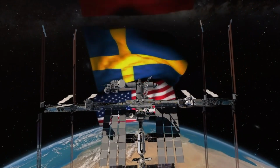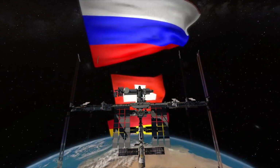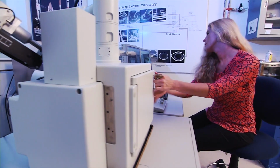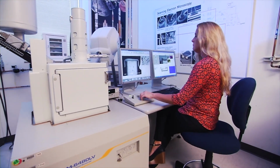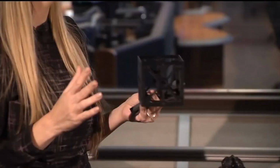I love the aspect of not only coming together as a country, but we come together with our international partners to build something like the space station that we've had up for 15 years now. It's been very exciting, and once you get into a program like NASA, it's endless, the possibilities. So whereas I thought I would be doing cancer research in space and did the first part of my career, now I'm 3D printing in space.